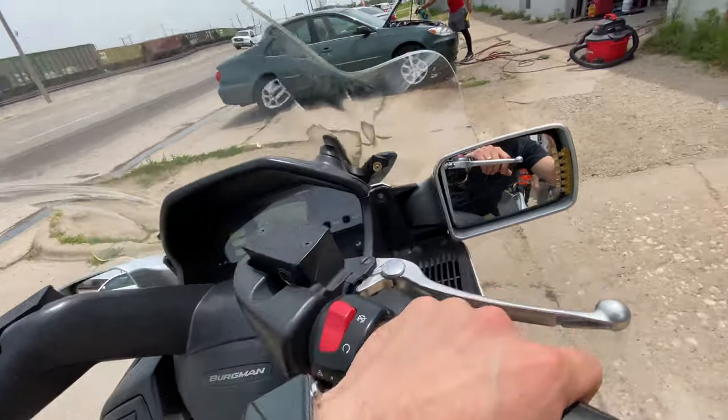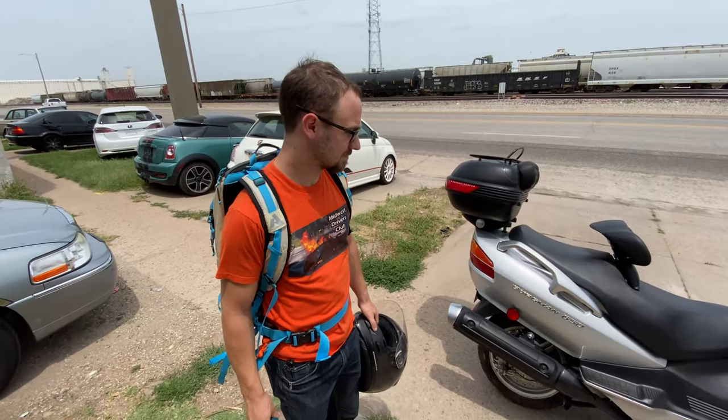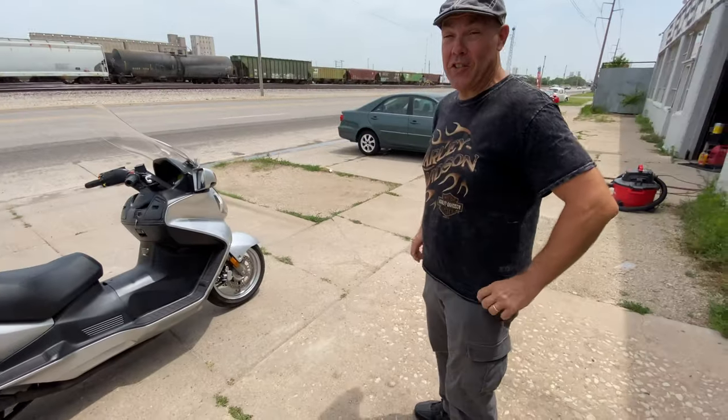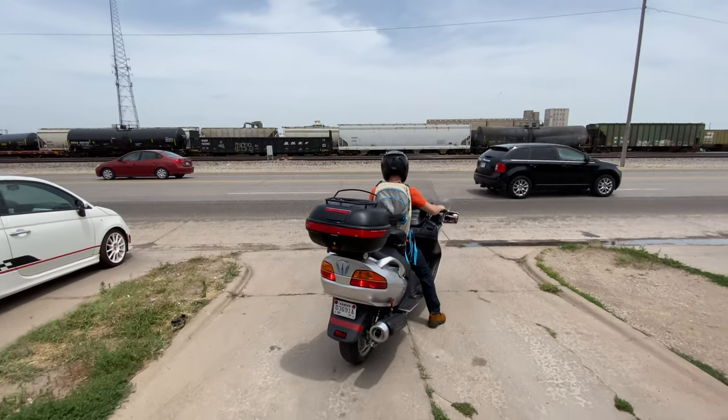All right, I know this is where we left off, but I gotta say, this thing rips. It's crazy fast. Now, it's Jake's turn to ride it. Dude, it actually rips. It's fast. Isn't it? Yeah. All right, here goes Jake. Have fun, Jake, be careful.